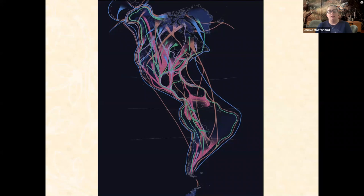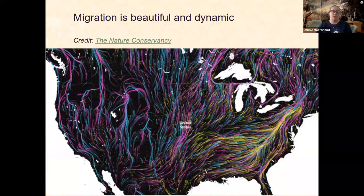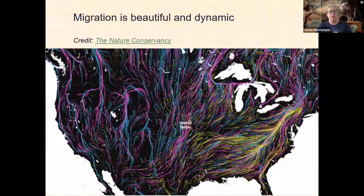And it is really quite beautiful, just as this graphic shows. It's very, very dynamic. These birds, billions of individuals, are surging, not exactly in the same direction, but the same general direction. So this is a spring migration showing birds surging north, some tracking east, some going straight north, some tracking west, and it's incredibly complicated. And new technology and new computer modeling methods have really helped us begin to get a better grasp of just how complicated and amazing it is.